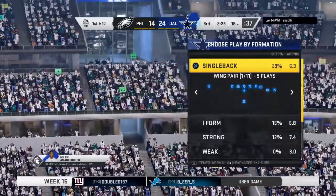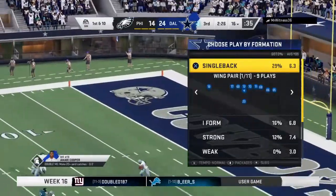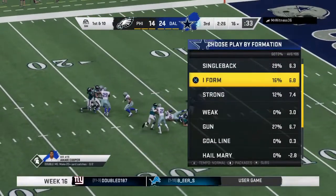It's a net of 40 there, a punt of 48, and a return of 8. And out will come the offense as they take over.